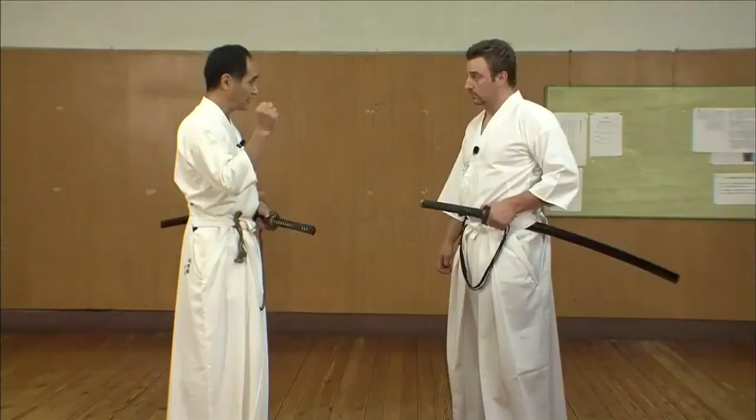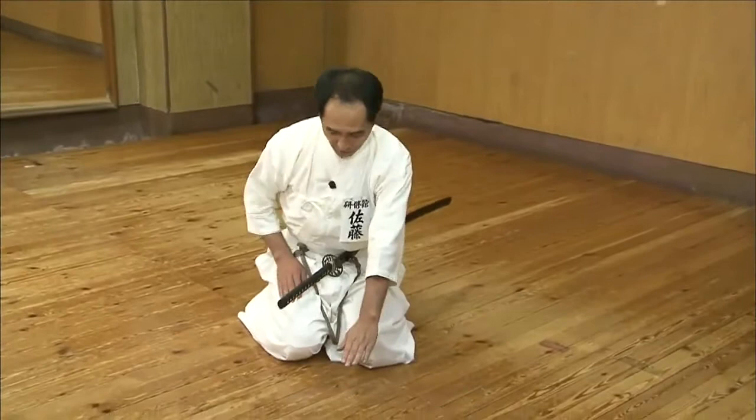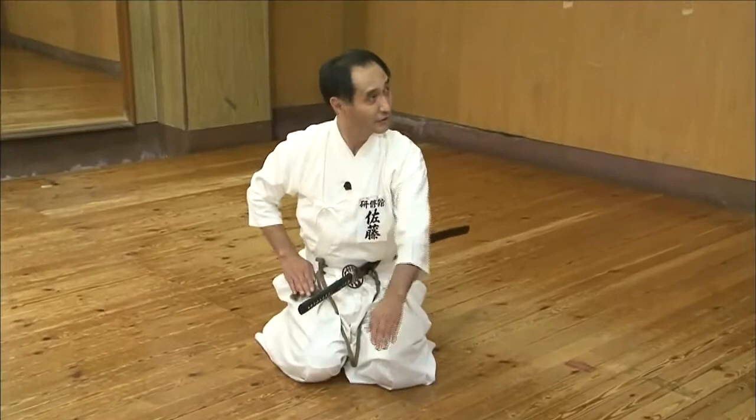When sitting down, we start with the left foot. This enables you to stand up immediately and attack when something unexpected happens. The same is true for bowing. We need to be able to use the right hand right away. And after bowing, we return the right hand first, so we're prepared to draw the sword at any time.